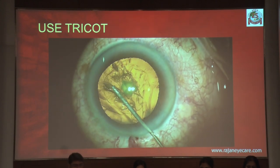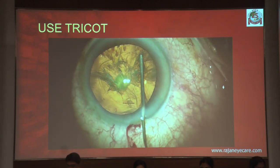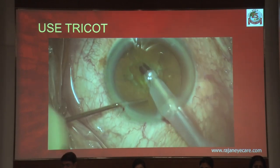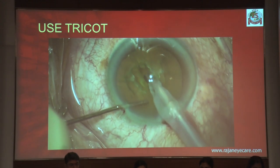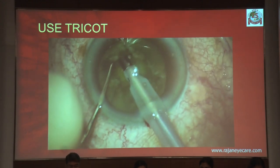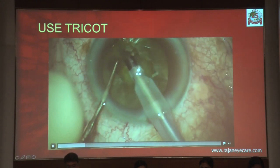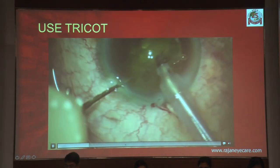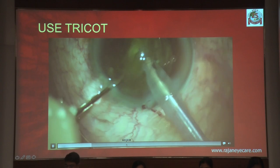You don't want a very big rexis. You don't want a very small rexis. Why don't you want a big rexis? Because you want to capture the lens later if there is a PC tear, because many times they can have a pre-existing tear. So in this case, I'm trying to remove the nucleus using the slow motion technique, not rotating the nucleus.